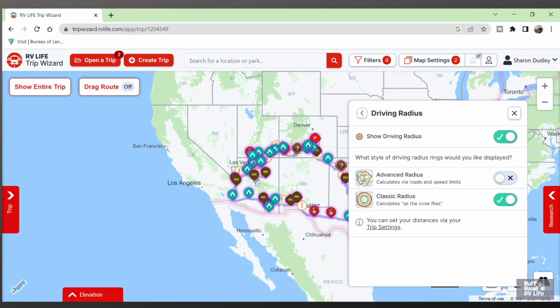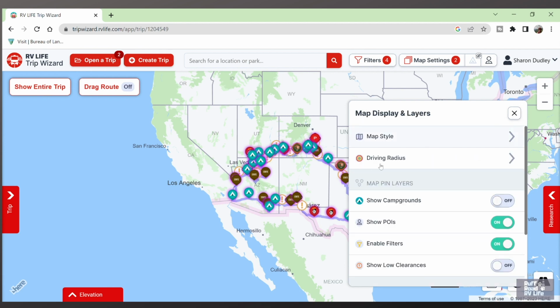What it does is it kind of follows the roads. So we're here, if you're traveling in a straight line, but sometimes it's like this. So that's going to help. I think that's how that works. Like I say, I don't use that one.